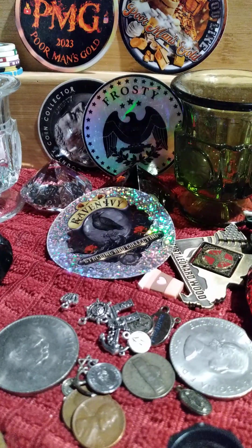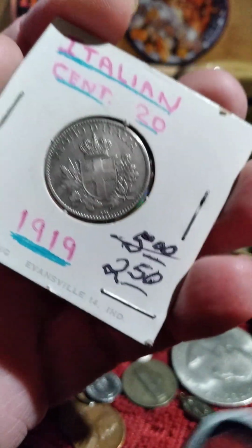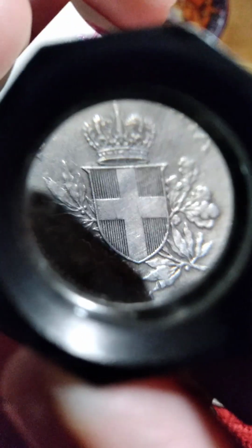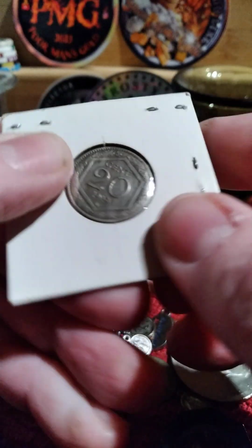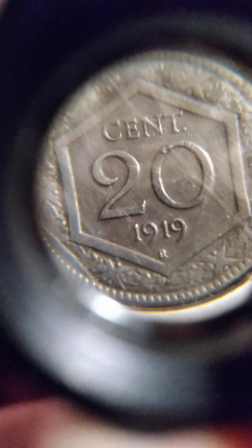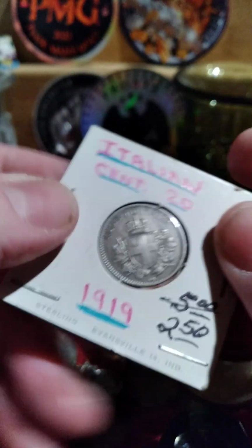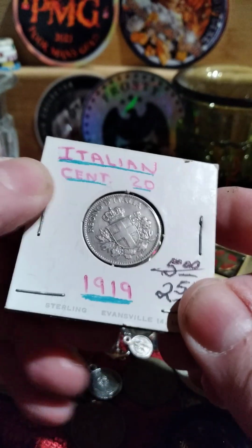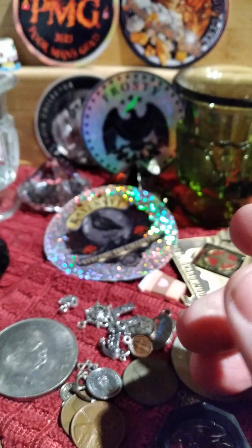Got this today. It's a 1919 Italian 20 centavos, which kind of looks like, with the lines like that, the little scratch lines, that's been cleaned, which it's kind of hard to see if you don't have a loupe. Yeah, I'd say it's probably been cleaned. But for $2.50, it's probably nickel, not silver. If it was a silver coin, it'd been probably near melt, but it's not silver.